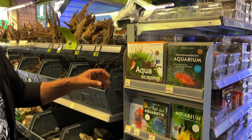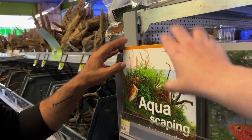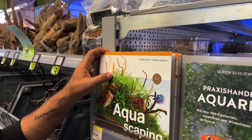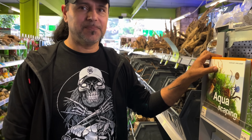I always like showing off your books for sale. It makes me jealous. I want to have books for sale. Or we will have a book soon. Yeah, I don't know if you told your audience, but this is the one that I made with Oliver Knott. I wish they did something where it said Oliver Knott and Chris Lukhaup worked here in 1990. I think that's super cool, a story of people who worked at the store and wrote this book.